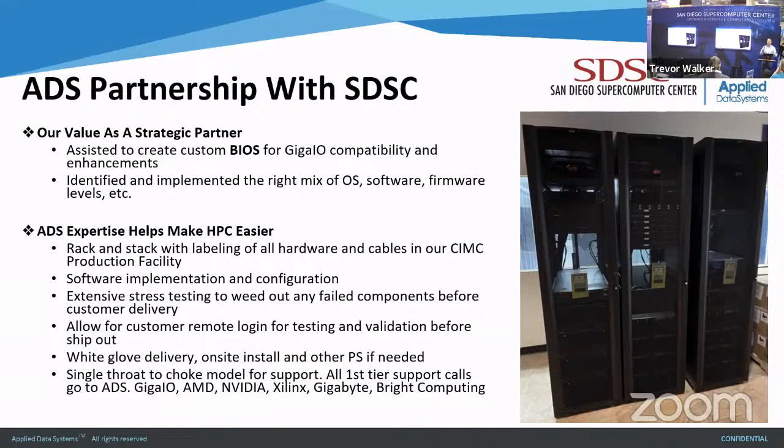And sometimes these are some of the better developers at our particular partnerships, to put them together to be able to build a system that is as cutting edge as this GigIO composable infrastructure project. Identify and implement the right mix of OS, software, firmware levels. Sounds a little simple, very hard, especially for newer technology. So we vet and work with our partners to ensure that we're building and configuring a cluster that's going to work. ADS expertise makes HPC easy.